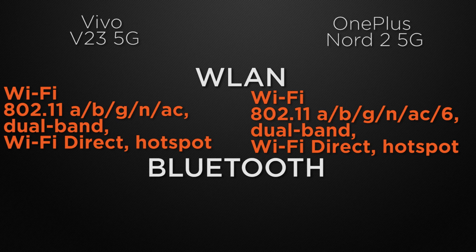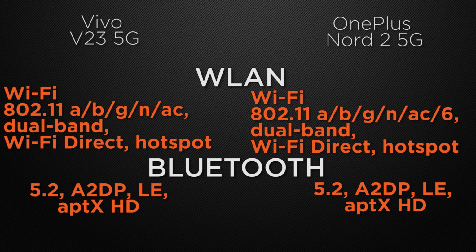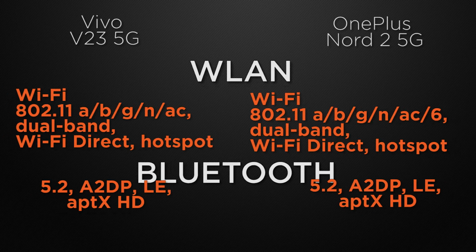And about the Bluetooth version of the devices, V23 has Bluetooth 5.2 and Nord 2 also has Bluetooth 5.2, so it's a tie because both devices have the same generation of Bluetooth.